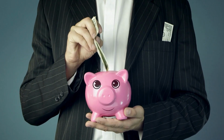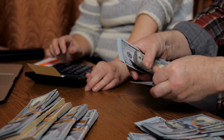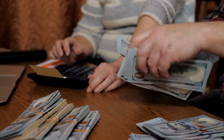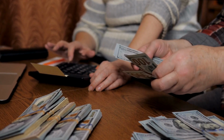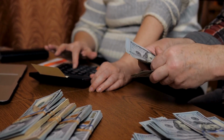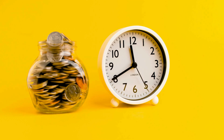4. Ideal for short-term goals. The 5-minute budget is also effective for tackling specific financial goals. Whether you're aiming to pay off a credit card, save for a down payment, or fund a special project, this budgeting method allows you to concentrate your resources on achieving those goals.